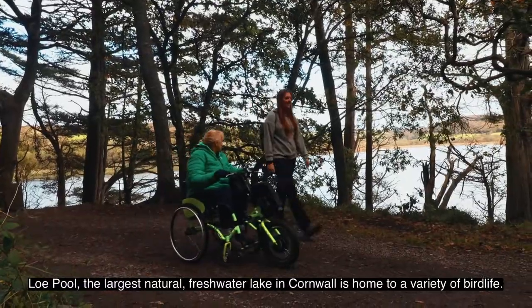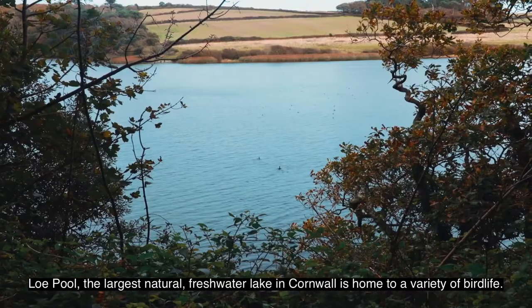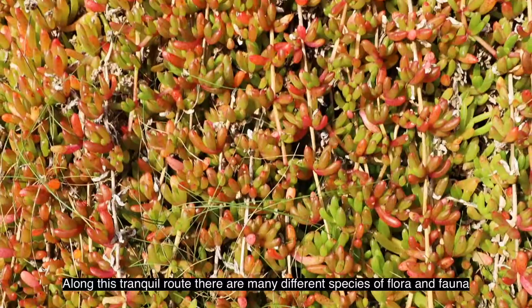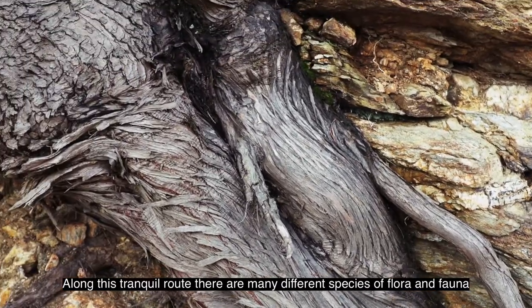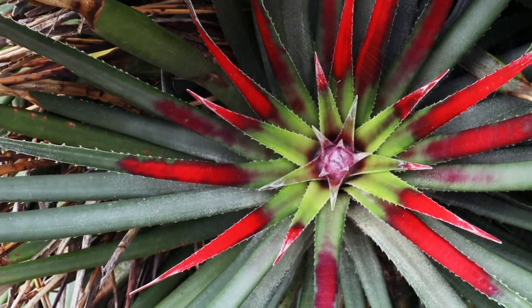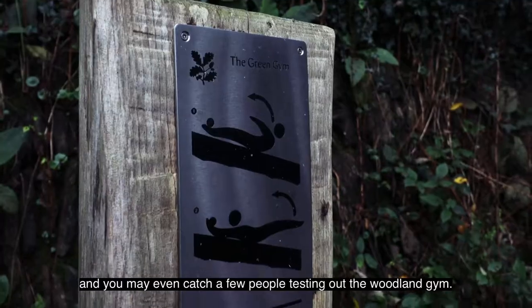Low Pool, the largest natural freshwater lake in Cornwall, is home to a variety of bird life. Along this tranquil route, there are many different species of flora and fauna. And you may even catch a few people testing out the woodland gym.